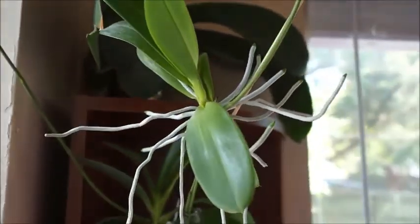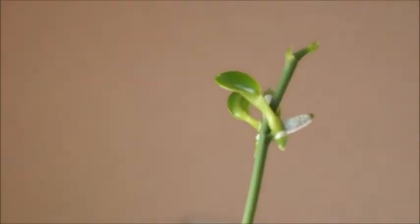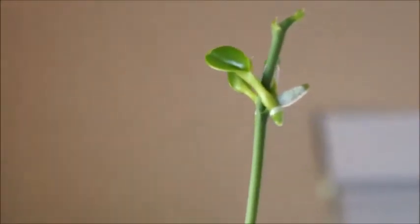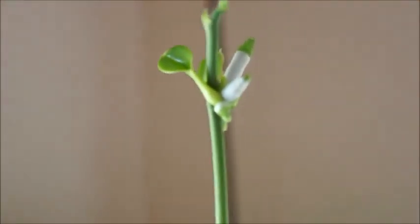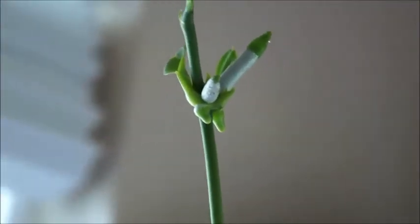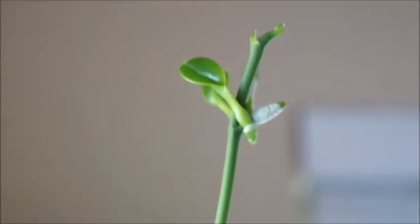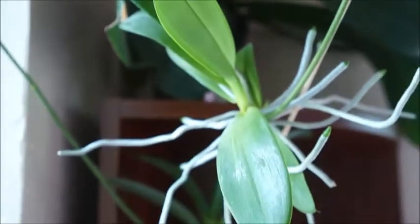And this is just video footage of the Keiki's early development phase. They're still quite small, but kind of cute, but already producing roots, like I said earlier. So in this video clip, you see it has 2 spikes, and then one of the bigger Keikis also has its own spike.